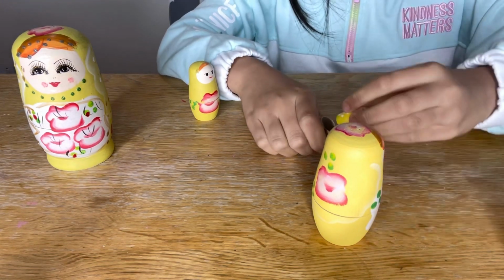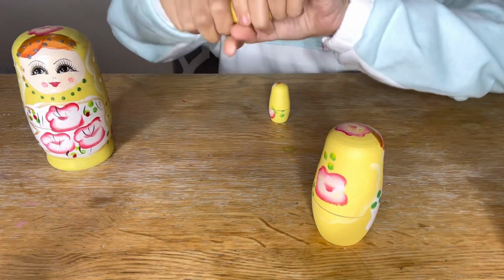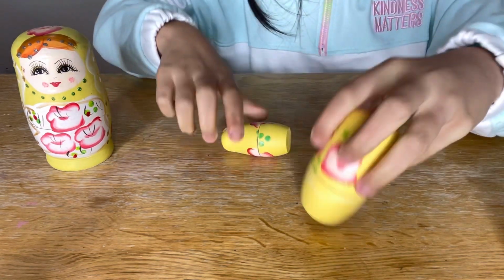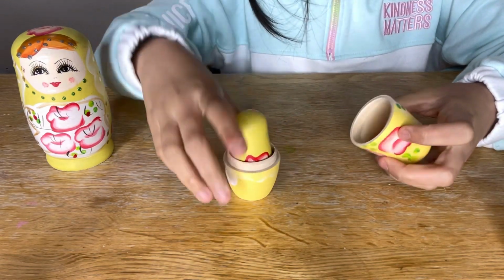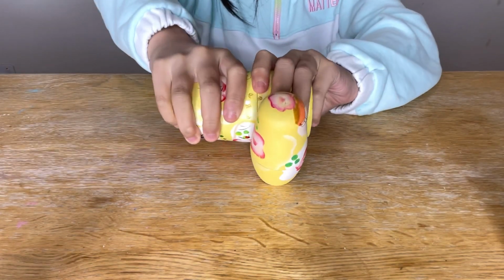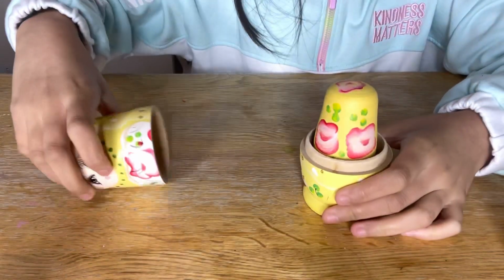Yes, that one didn't squeak this time. Okay. Oh, that one kind of squeaked a bit. We just put them in really quick. Oh wow. Now the bigger ones are squeaking. Oh no, please say this one doesn't squeak as loud as it did before. Oh yes, it didn't squeak that much. I was covering my ears.